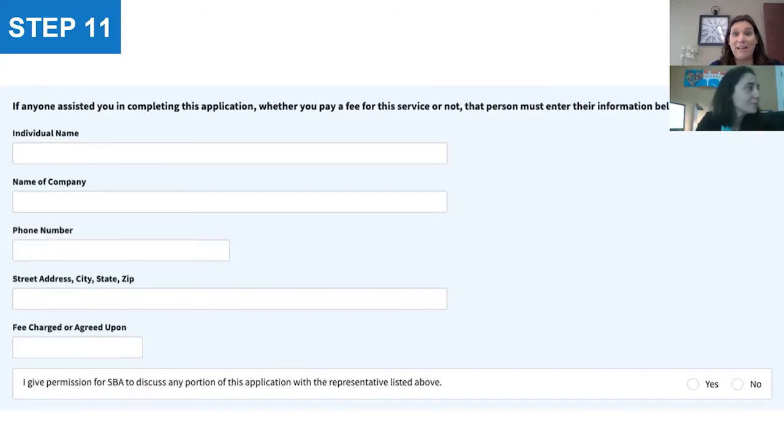If anyone assisted you in completing this application, that person must enter their information here. This is interesting. The SBA has been very clear about their disdain for others being involved, which I think is interesting because the rules are not clear. They're changing constantly. And as a lawyer, I'm suspicious of anybody who says don't get a lawyer involved, admitting my bias. So what they're trying to do here is make sure that nobody is being subject to predatory practices where someone says, okay, I'll help you get a $50,000 EIDL loan if you split it with me. That's obviously not what they're going for.